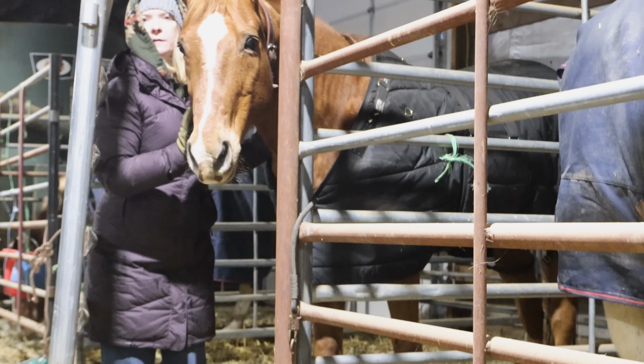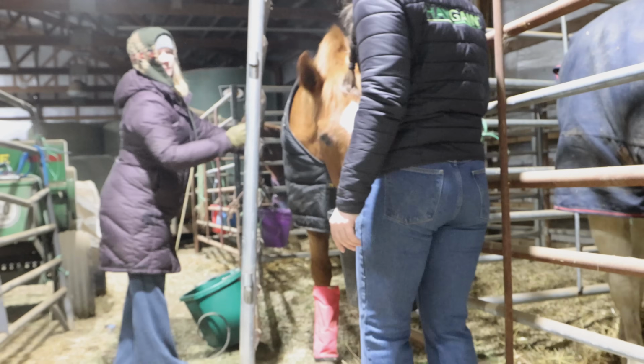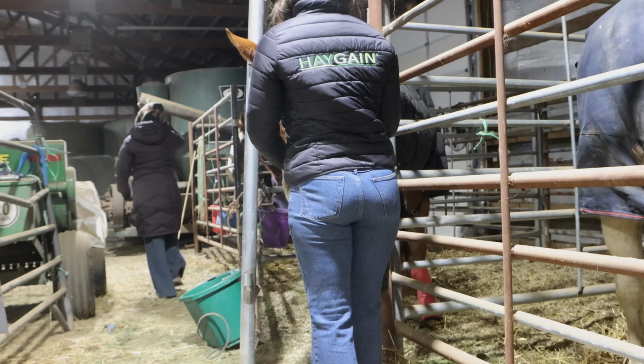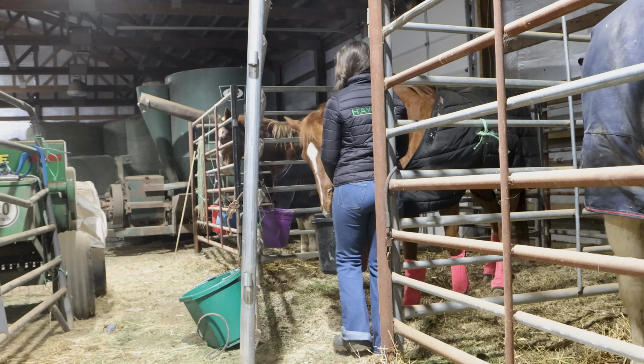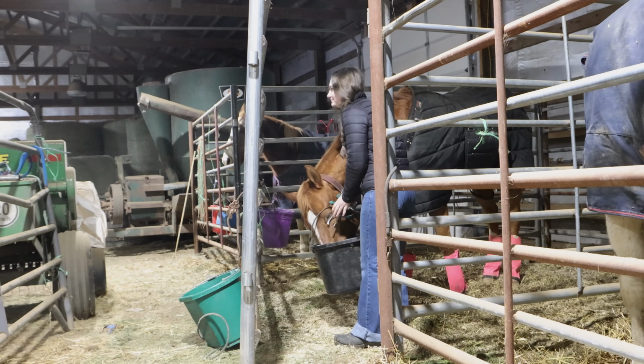So here we're carrying Kite water and his breakfast, and he's trying to escape to get to his breakfast faster, so it takes me a minute to get in his stall and kind of push him back. He's always been a little rude, and he's 24, so I think he is stuck in his ways. I am happy though to see that he likes it.